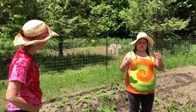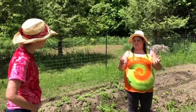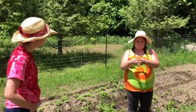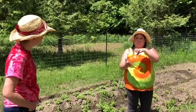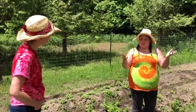When you buy it and you cut the pieces off that you want, the end of it that is left at the bottom, you can actually put that in water and it'll root. And then once it roots, throw it in a pot.